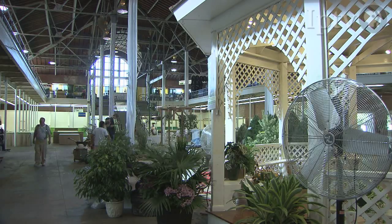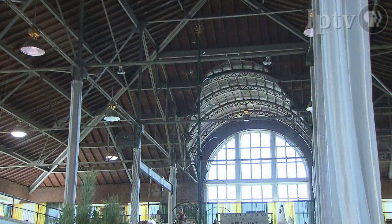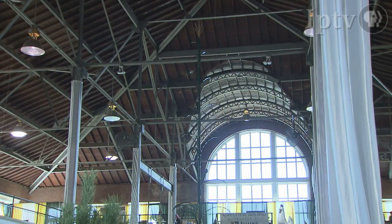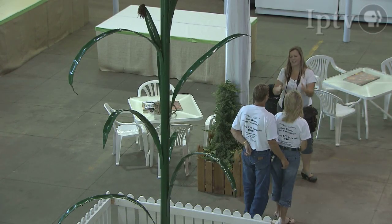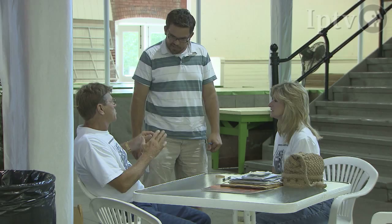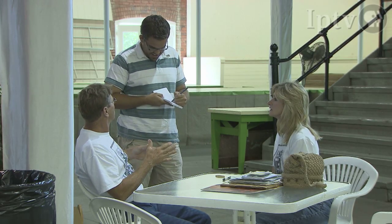The replica is in a temporary spot for this year's fair, here in the Ag Building, the place where inspiration struck Rada. The family calls it a fitting location for the metal structure. Now the family keeps his story alive through sharing tips and a few tricks.